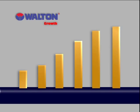From the very beginning, Walton is maintaining its higher production growth. Walton is also contributing to improve GDP of Bangladesh.